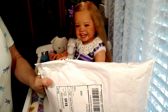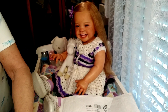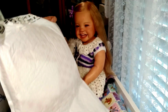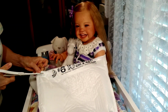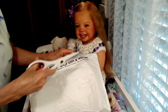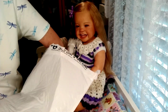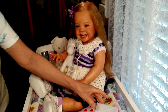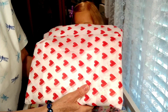So let me find my scissors. And like I said, this is from Holly Church. So Holly, let me see what you did. And let's see if I guessed correctly. I'm keeping the addresses on the other side so that our addresses don't show. Go ahead and snip it open. Let me take the packages out. Okay. She sent me a little card, and look at these pretty packages.